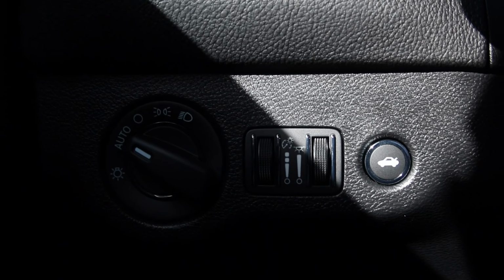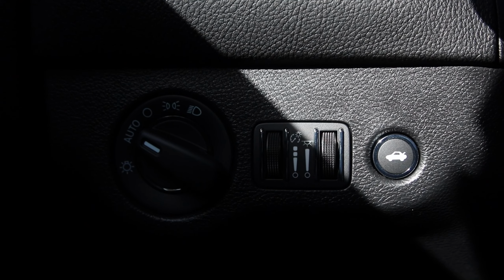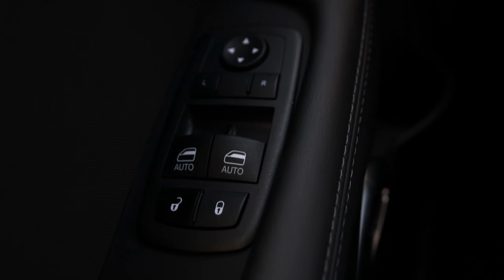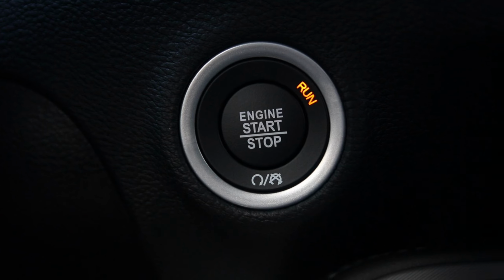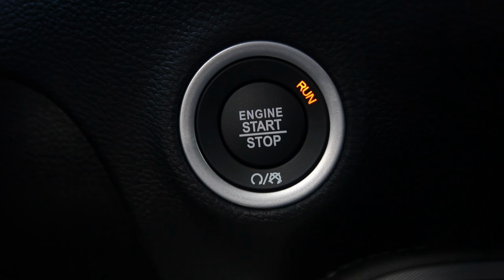On the left side of the steering wheel, you have your headlight bezel with your interior dim alongside your trunk release. Looking down on the door panel, you have your standard unlock and lock with your one-touch window control with mirror control. You have your engine start stop button, aka your push button start. This particular model has keyless entry.